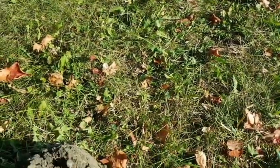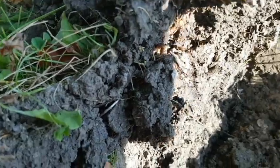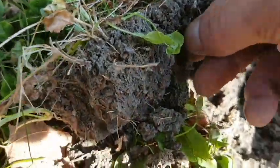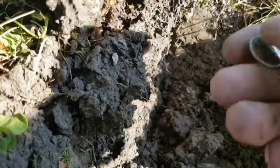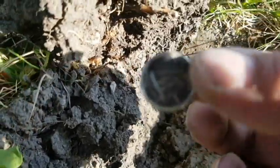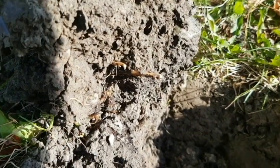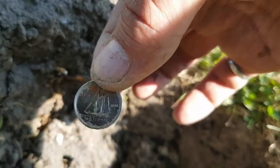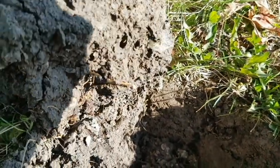All right. So, looks like I got a coin here. I don't know if you can see that. Let's check it out. Is it a silver? It's pretty shallow, so I doubt it, but let's see. Yeah, 2008. All right, next one.